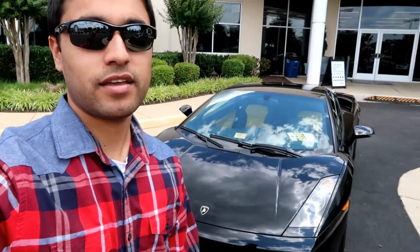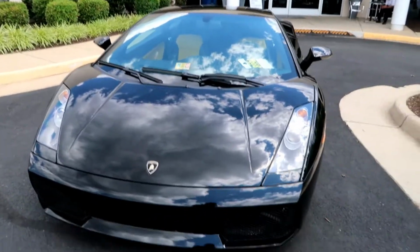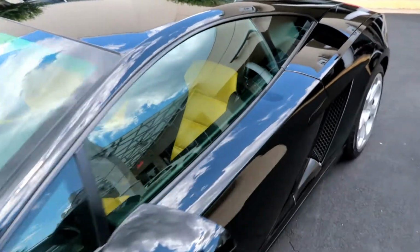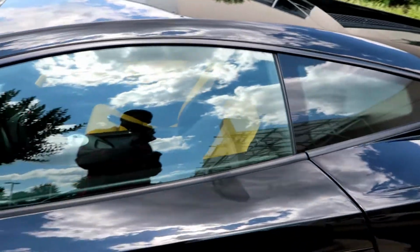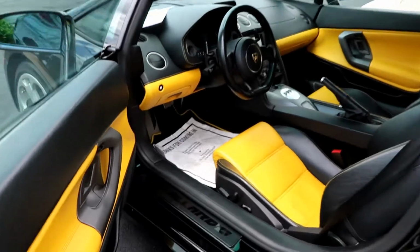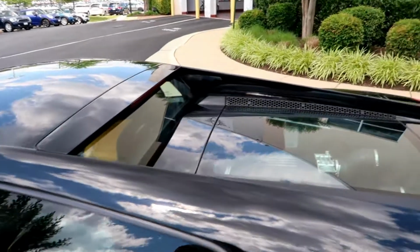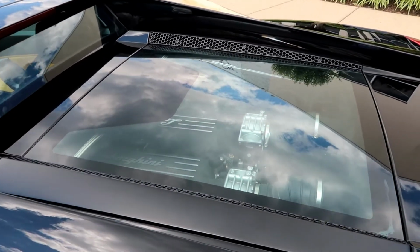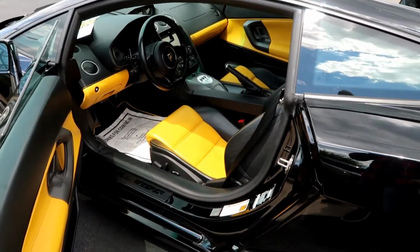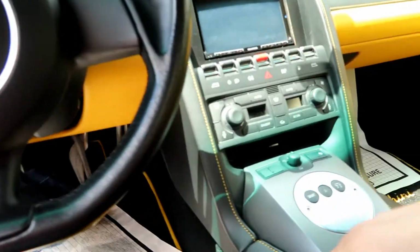It's a black Gallardo. Very beautiful car. Nice with the yellow interior. Got a very good deal on it, so couldn't refuse the offer, so here it is. Let me start it up for you and we can see what's up.